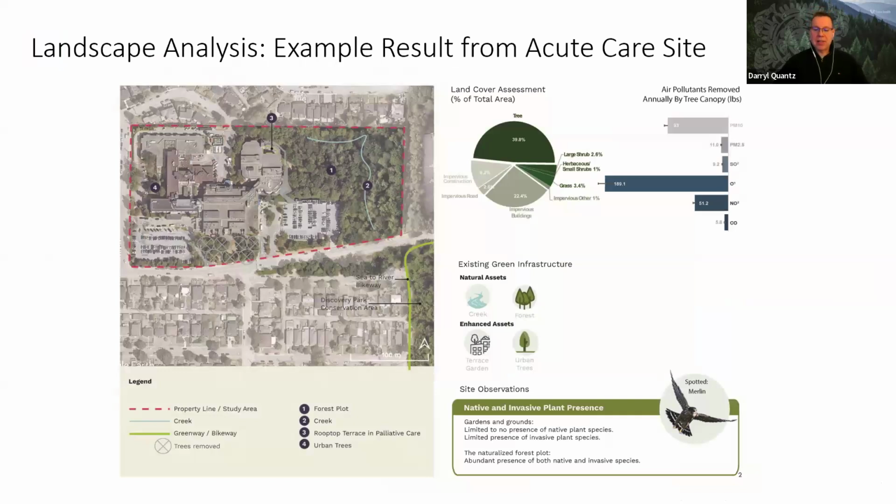So just here's one example of the landscape analysis that we did from our acute care site. And the student was able to help us identify the percentage that is tree canopy, as well as other surfaces. Identified the pollutants that were removed annually from the tree canopy. So another advocacy tool for us and making sure that we want to keep our trees and add more wherever possible. She provided a list of natural assets. In this case, there was a creek and a forest, as well as our enhanced assets. There were terrace gardens and urban trees that were out there. She did an assessment of both native and invasive species, and also even noted any wildlife that was spotted.